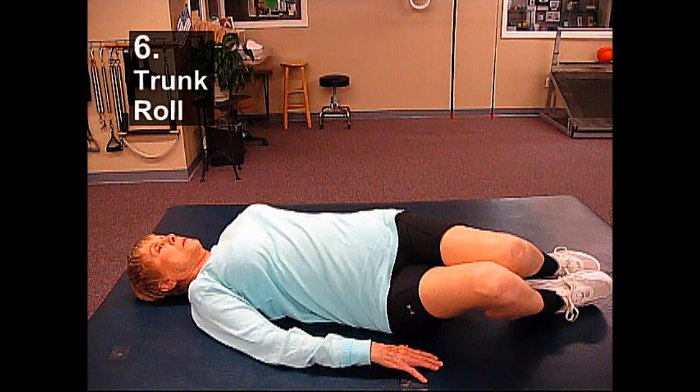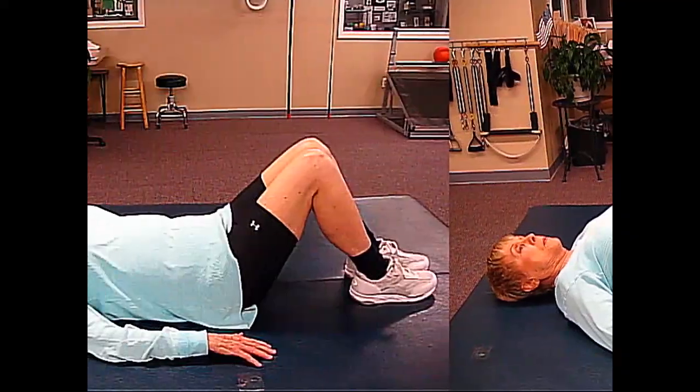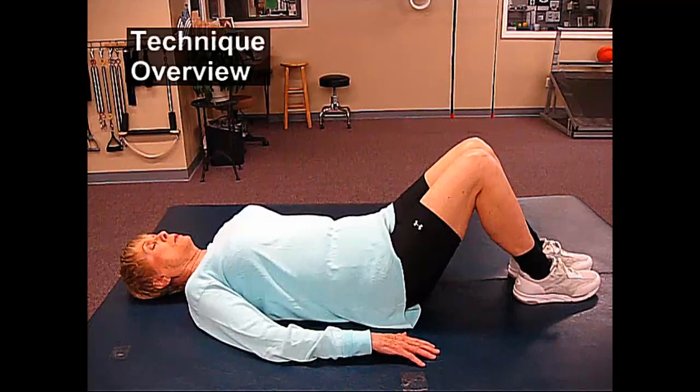Stretch number 6 is called a trunk roll, and this is a great way to improve the range of motion in your hips and low back and improve the rotation of your trunk. Lie on your back with your knees bent and your arms at your sides.